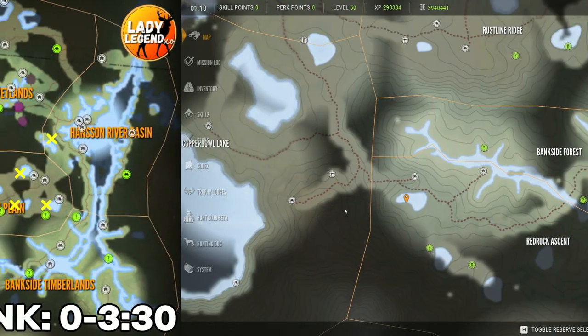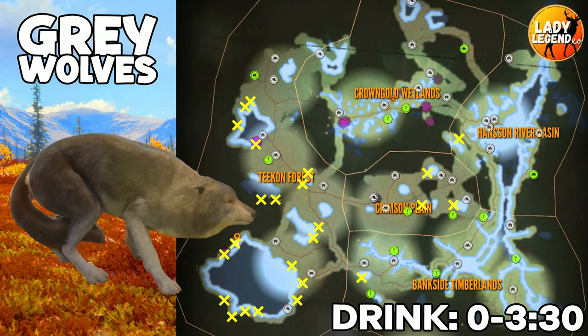Okay, guys, so these are all the spots where I have found drink zones for gray wolves. Now, the bottom left-hand corner is the best lake on the map. 8 drink zones on that lake. But basically, all the spots in the bottom left-hand corner, plus check 3 out of these 4 main lakes here, and that is everywhere I found gray wolves in Yukon.